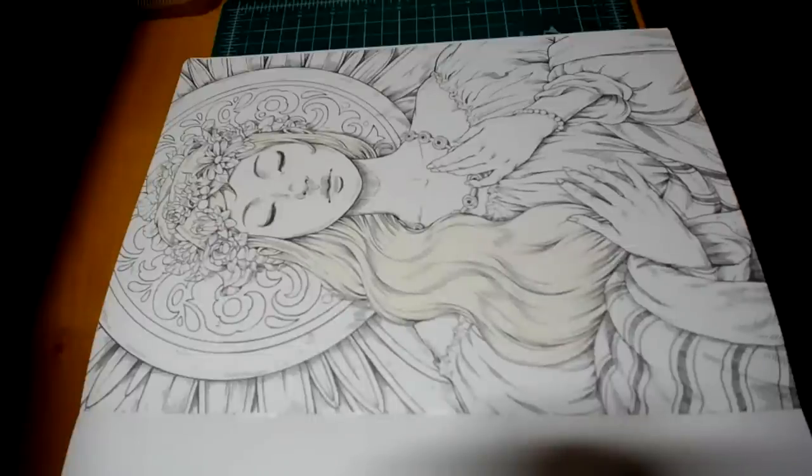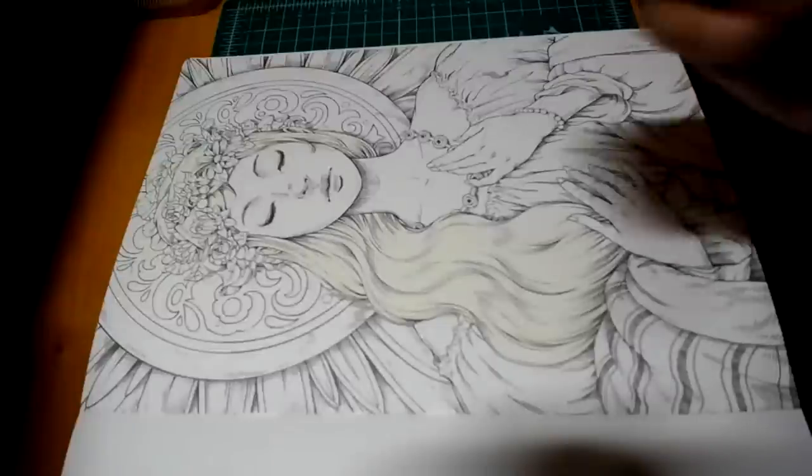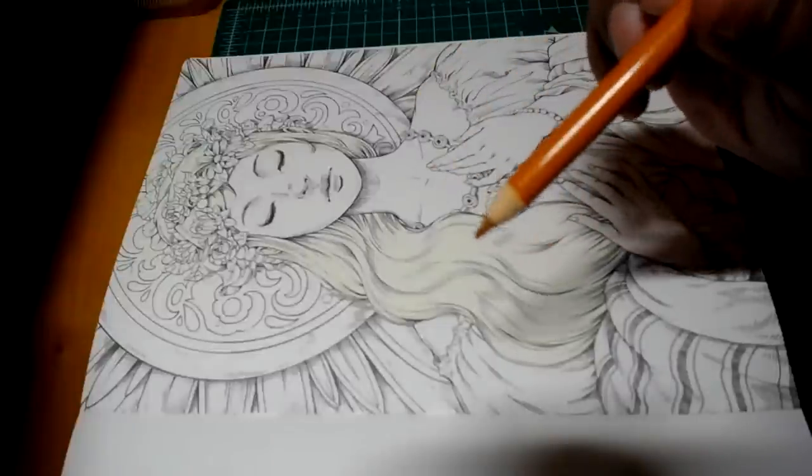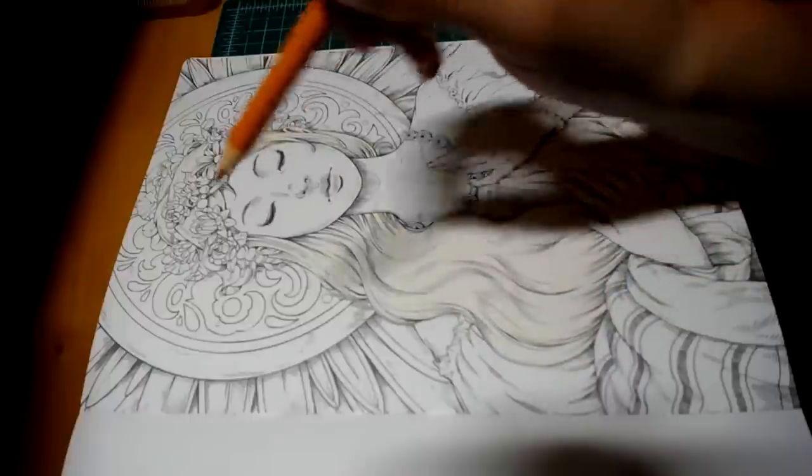Someone was telling me that they were having a hard time coloring in some of the books because they didn't really understand the Tombows. Some people are saying that they can't color with the Tombows, and that makes me sad because I think the Tombows are a really great pencil. Now this one, burnt ochre, is a Polychromos.